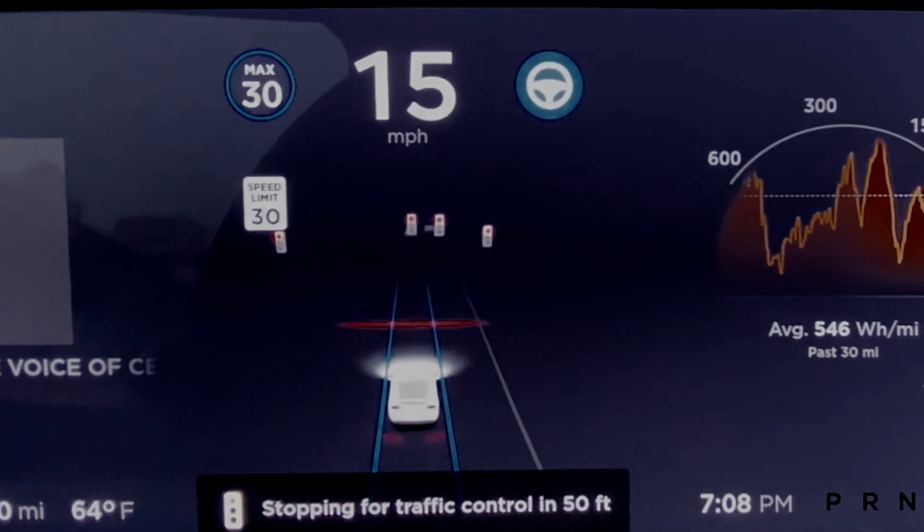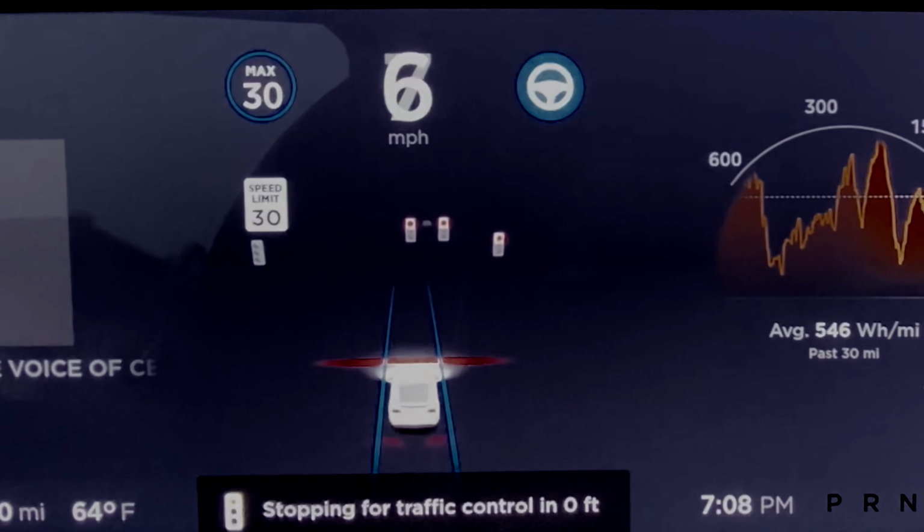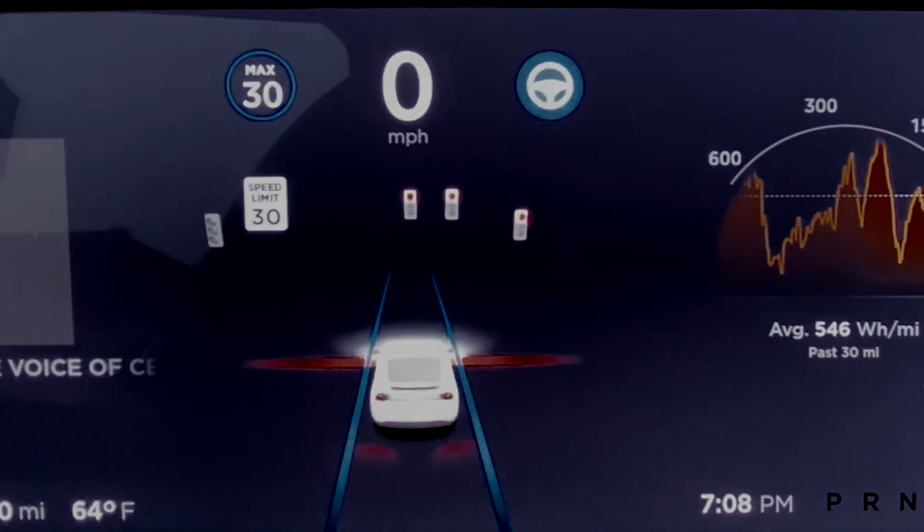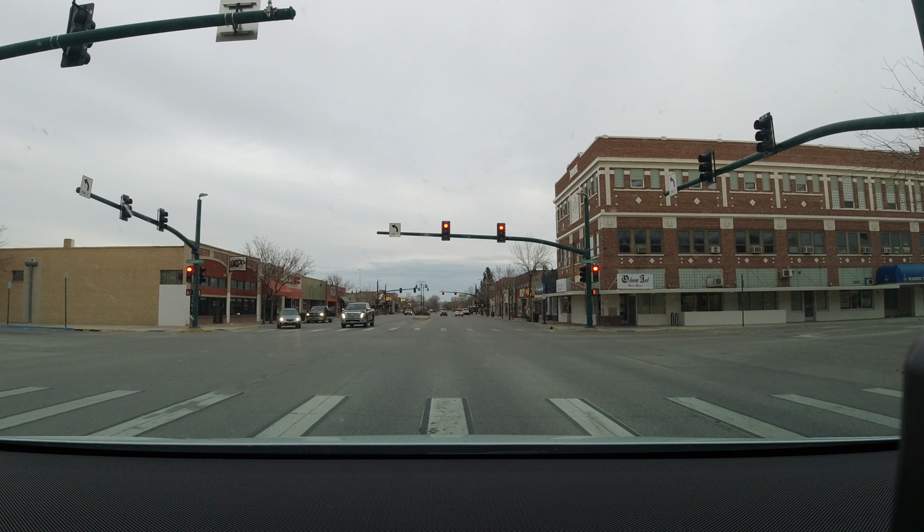It's red. Looks like we're stopping pretty much perfect. So it worked. We stopped at the red light. Now what do we do? Do we pull the stalk to go forward when it turns green, I think?